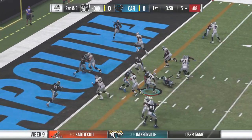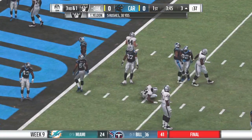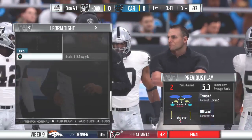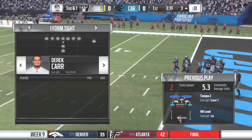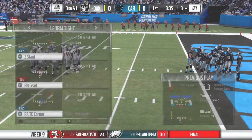On 2nd down, here's Yeldon. And not a whole lot there. He does get a couple, taking it from the 5 down to the 3. Sometimes play calls boil down to philosophy. You know you're facing one of the top 10 units against the run in the NFL. So do you decide to keep smashing against them, or do you decide to throw the ball here?